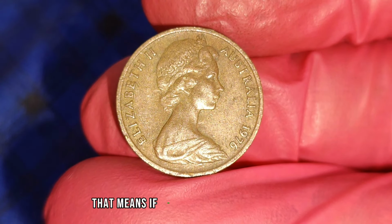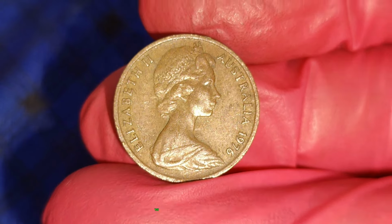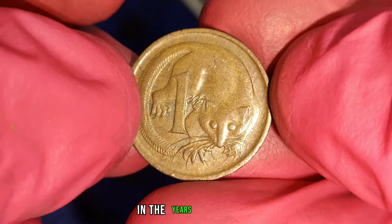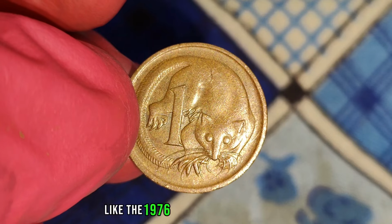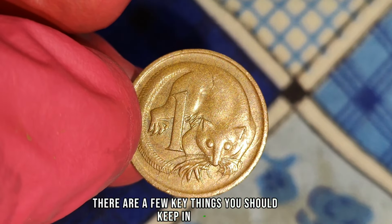That means if you have got one in your collection, or you are lucky enough to find one, you are holding on to something that could be worth even more in the years to come. If you are serious about collecting or investing in coins like the 1976 Australian 1 cent, there are a few key things you should keep in mind.